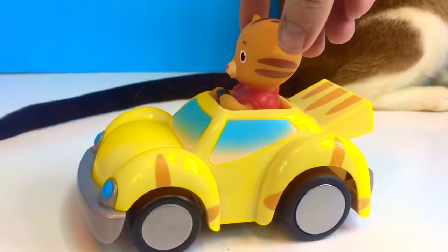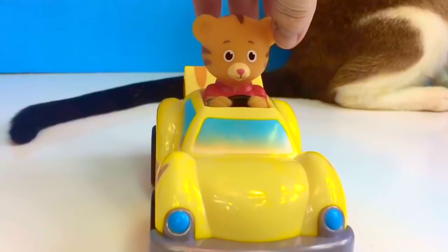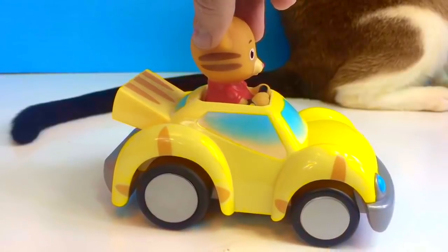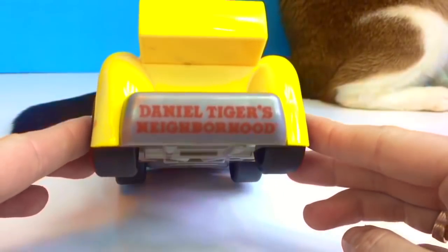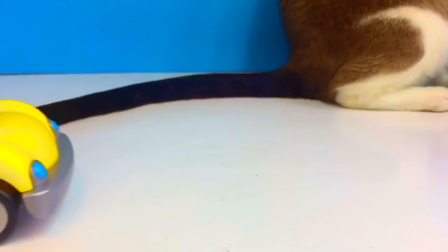The first vehicle is a bright yellow car. Daniel Tiger is wearing his red shirt and his black watch. There's blue headlights, black tires, and the car has stripes just like Daniel Tiger does. Instead of a license plate, it says Daniel Tiger's Neighbourhood on the back bumper.